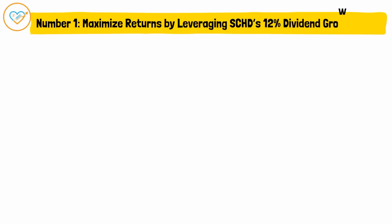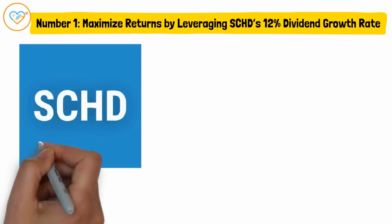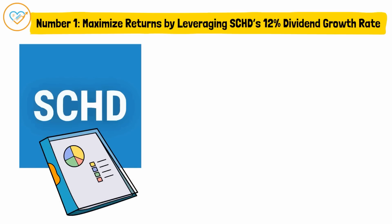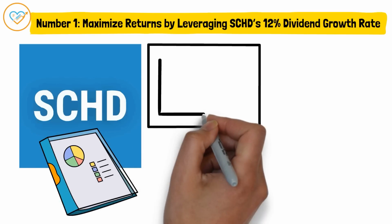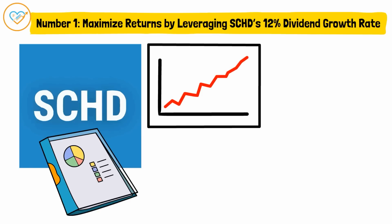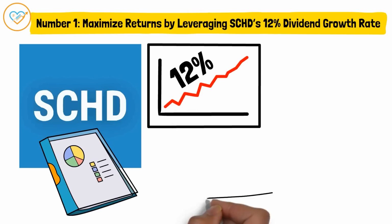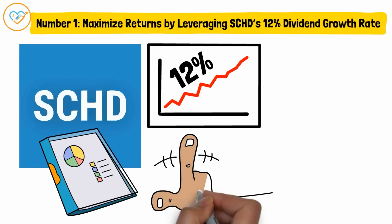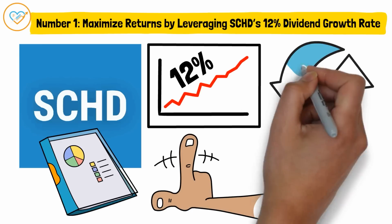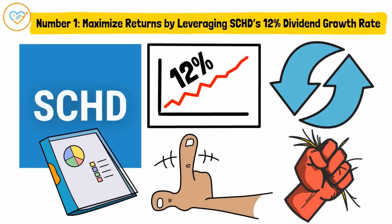Number 1. Maximize returns by leveraging SCHD's 12% dividend growth rate. One of the best things about SCHD is its impressive dividend growth rate. Over the past 12 years, SCHD has increased its dividends consistently, with an average annual growth rate of around 12%. Now, this might not seem like much at first, but when you reinvest those dividends, it can have a powerful compounding effect on your returns.